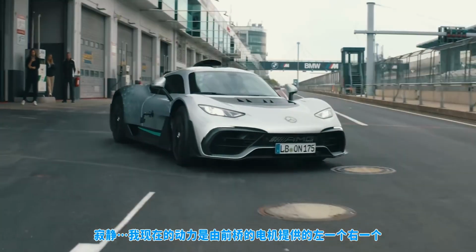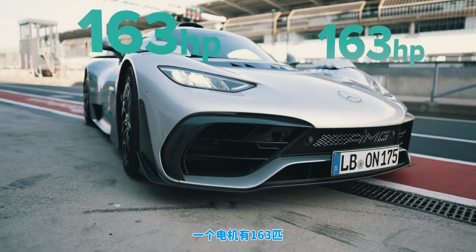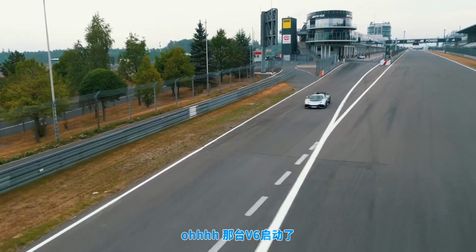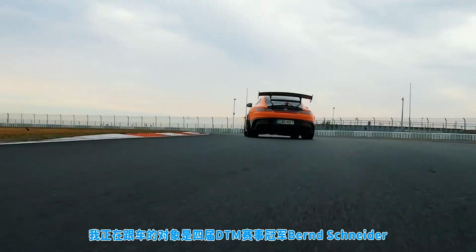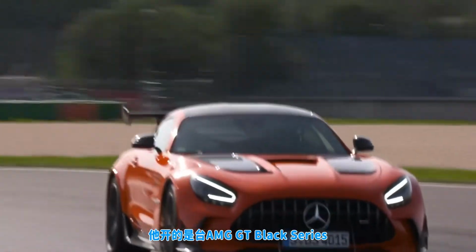Silence. I'm just being driven by the two electric motors which are on the front axle, one on each wheel, 163 horsepower each. Oh, there goes the V6! Sounds like someone's got a pneumatic drill behind me. Whoa. So I'm following Bernd Schneider, a DTM champion in an AMG GT Black Series.